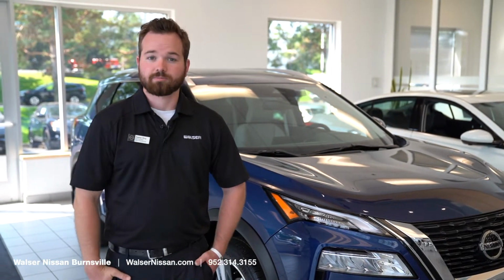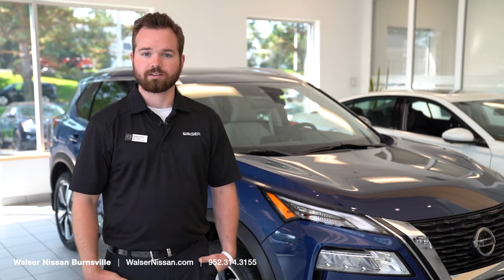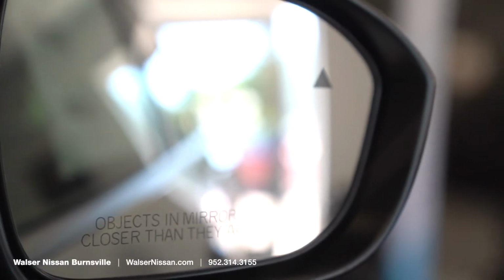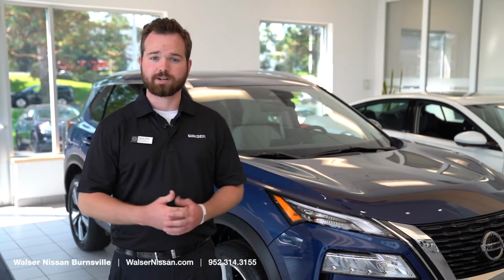Next to that is also going to be blind spot monitoring. So how blind spot monitoring works is it's going to monitor vehicles in both of your blind spots. As long as that feature is turned on, it'll let you know when anyone is in either one of your blind spots. And then if you turn your blinker on while someone is in one of your blind spots, the vehicle will beep at you and warn you, letting you know that someone's there.